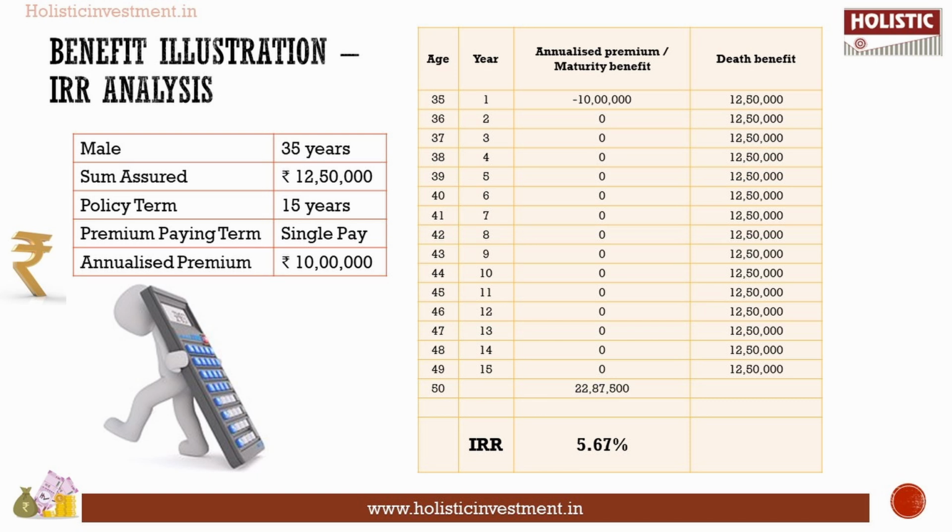The guaranteed maturity benefit is 22.87 lakhs, resulting in an IRR of 5.67% as per the HDFC Life Guaranteed Wealth Plus plan maturity calculator. Although the returns are guaranteed, the rate of return is lower than that of a typical debt instrument.